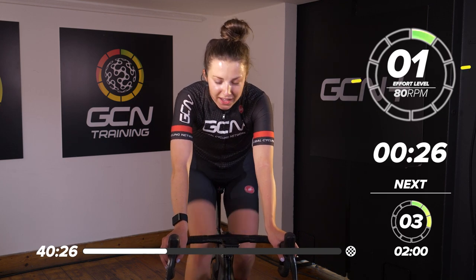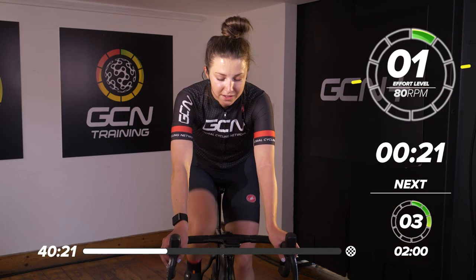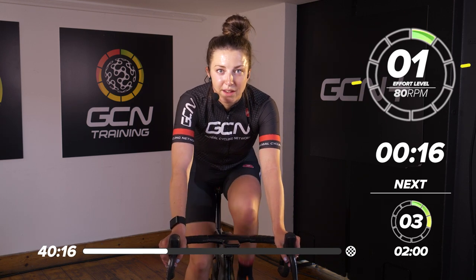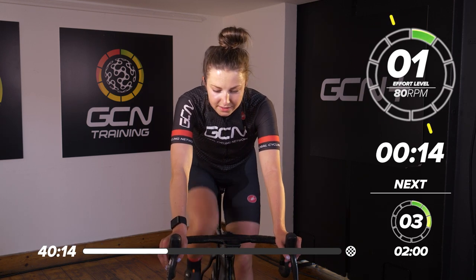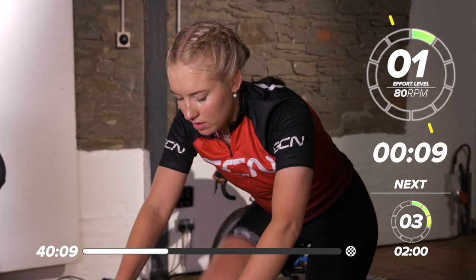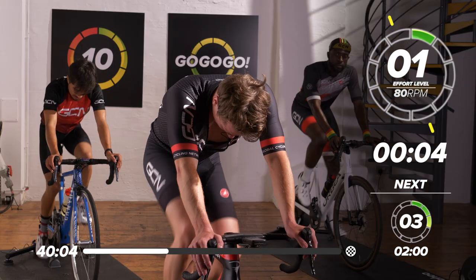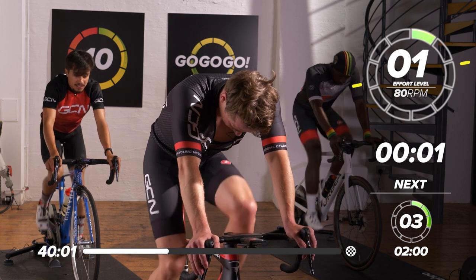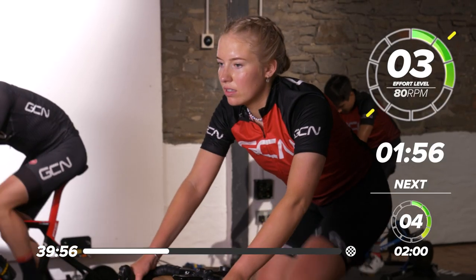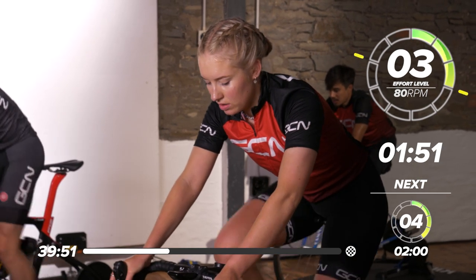So we now have 26 seconds until we start our next block of 12-minute effort. The rest always goes so much quicker than the actual effort, I find. So in 15 seconds, we're going to start off at 2 minutes at 3 out of 10 perceived exertion. So get ready. In 5 seconds, two, one, up. So starting off 3 out of 10. Nothing too strenuous to begin with. Want to be at 80 RPM as well for 2 minutes.